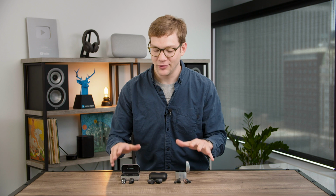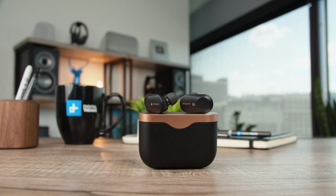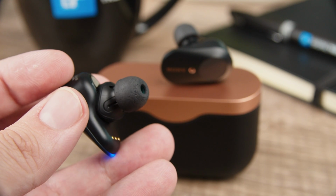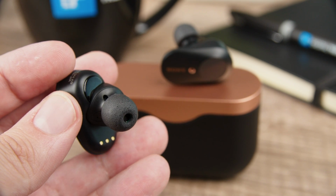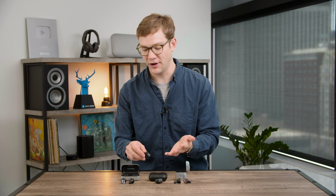I say that these are similar because the Sony are so different. These have a sort of peanut-shaped exterior, they have touch buttons on the outside, and on the inside they have this kind of rounded inner section with rubber or silicone ear tip. And you know, they just feel a little bit bulky, a little bit like those Bluetooth headsets you might have worn 10 years ago or been really embarrassed by your mom wearing 10 years ago. And that really sets them apart in terms of design.